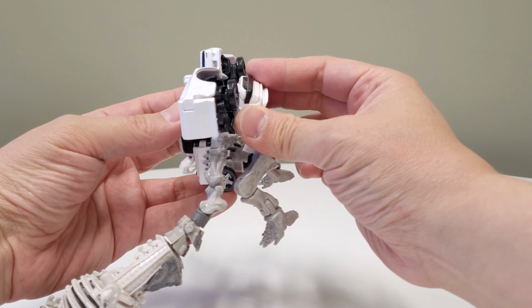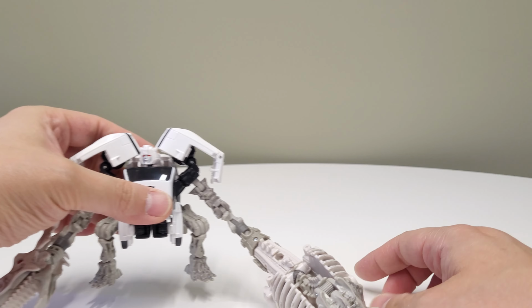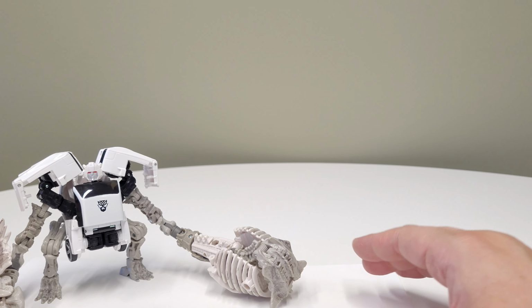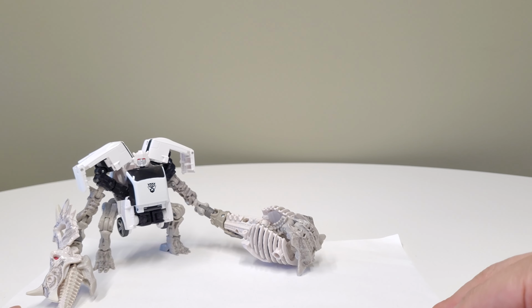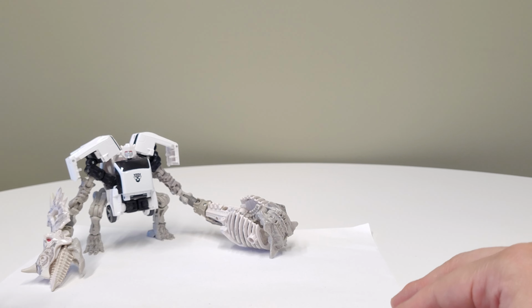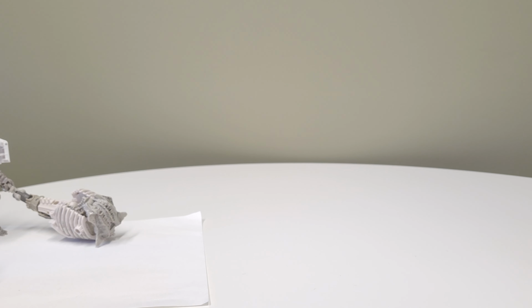And so, yeah, go play with your toys, get to know them, get to know their specifics, and transform them into alt mode, into bot mode, and see what different forms you can yield to use to make your builds. So that's really, really awesome.